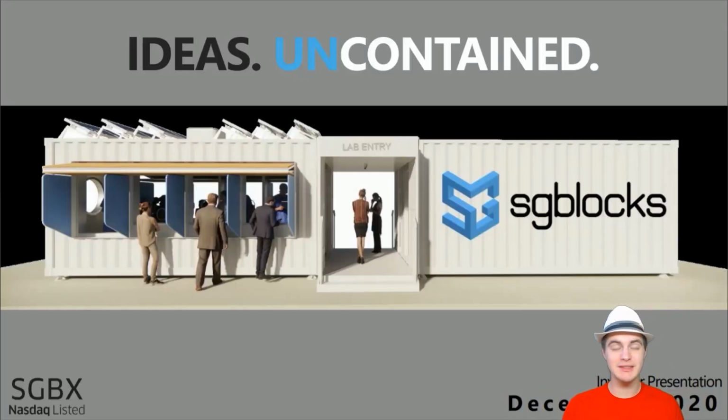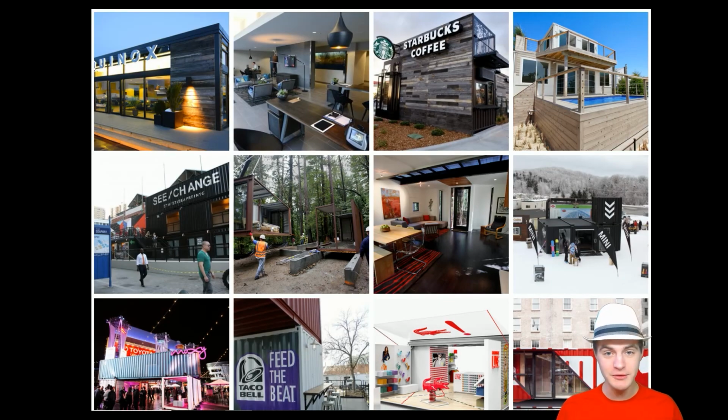An important note is that there are millions of these shipping containers that are either retired or currently unused. So before I lose you guys, let's look at some of the ideas and projects they've worked on. They've built several Starbucks coffee buildings. They've worked with Puma. They've worked with Taco Bell. And they've developed houses, buildings, and apartments with these shipping containers. It's really a neat concept.